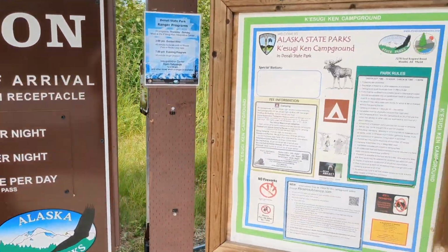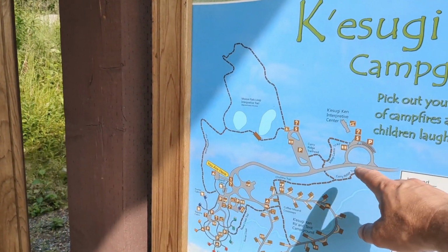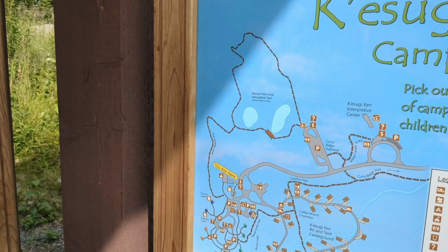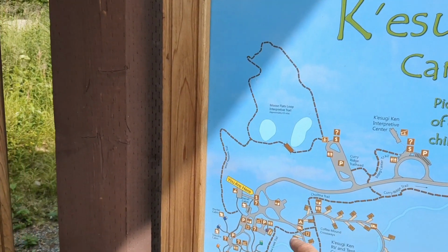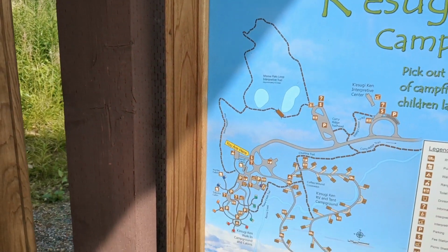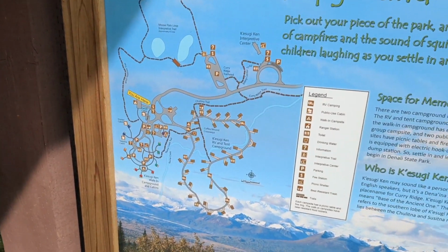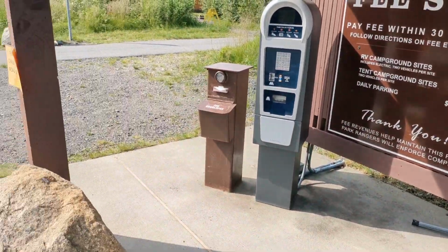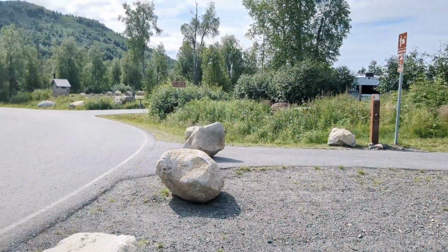And again, if we come back over here, you'll see there's the interpretive center that's manned during the day, and then there's the ranger station host site right up here. We'll walk by it. Again, this is big enough that I'm not going to walk the entire site. There's just too much here to see everything. But let's go ahead and show you what there is, show you some representative sites.